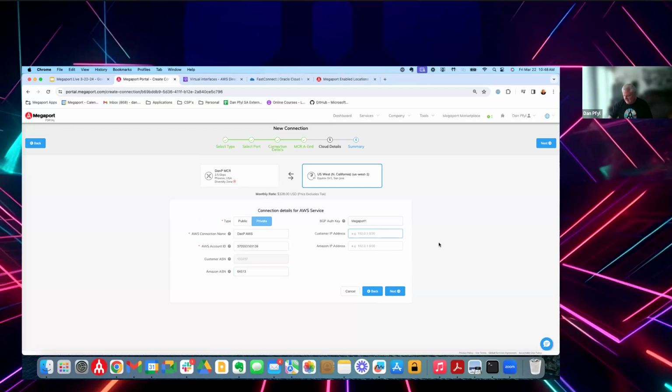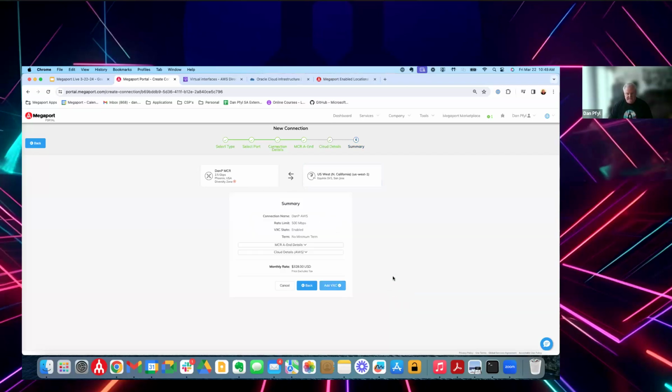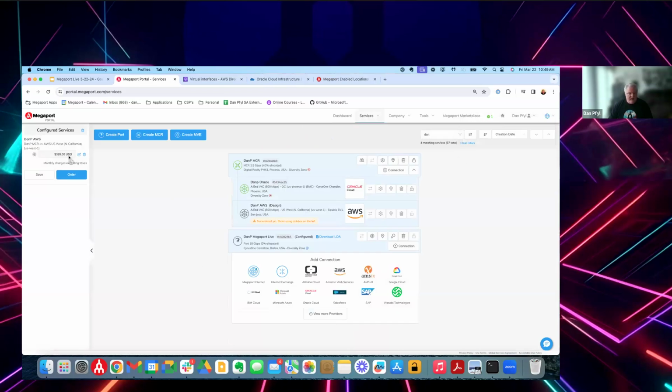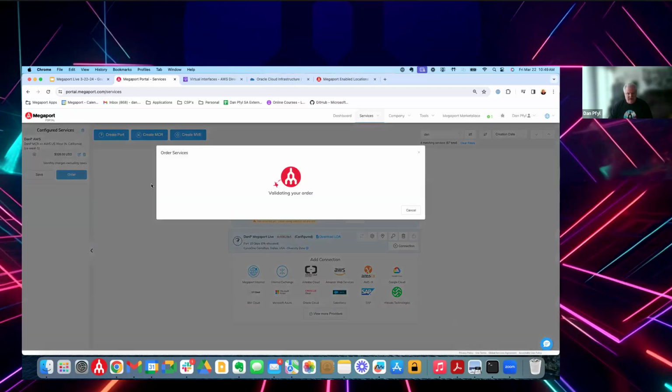Since I used the 10.0 last time, I'm going to do 10.0.1.1 for my peer side, if I add the /30 on here. And then I'll do 10.0.1.2/30 for the Amazon side. I have my details here. Again, it gives me my IP addresses, gives me my ASNs. I'm going to add this VXC, puts it in my cart, and I'm going to go ahead and order this.